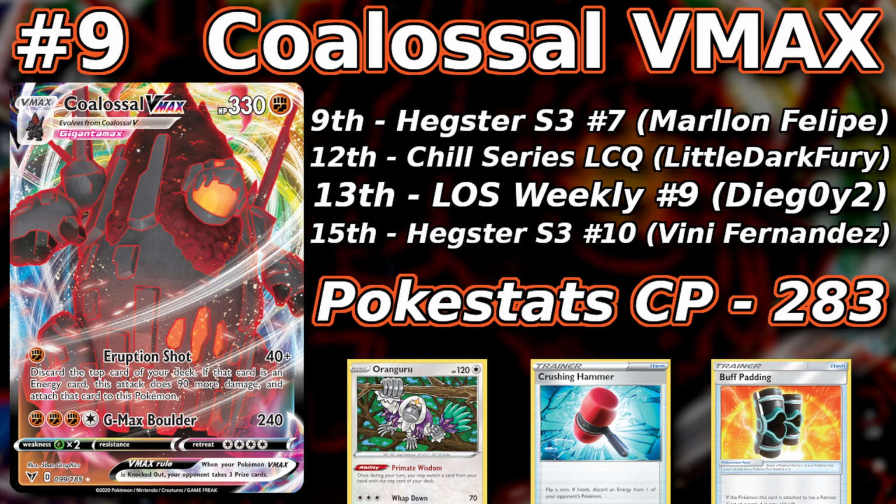One way that I think might be really cool to play Colossal is to target the Dene GX and Crobat V on your opponent's bench. It should be noted that both of those cards are weak to fighting type. This type plays Great Catcher, Boss Orders, and uses Oranguru or Rotom-Phone to knock out those Pokemon, and your opponent probably can't respond to Eruption Shot, which makes it kind of interesting. But as of right now, that's just off the top of my head, super untested.